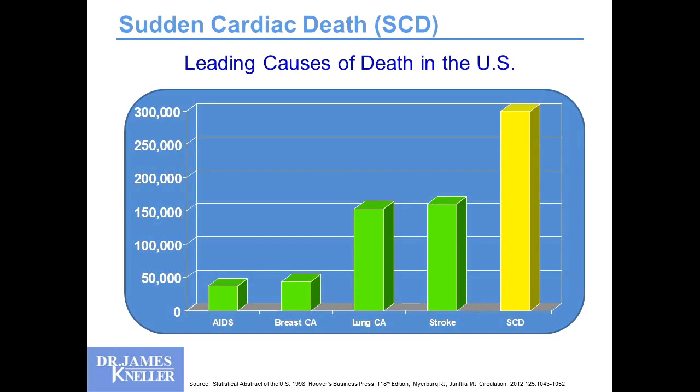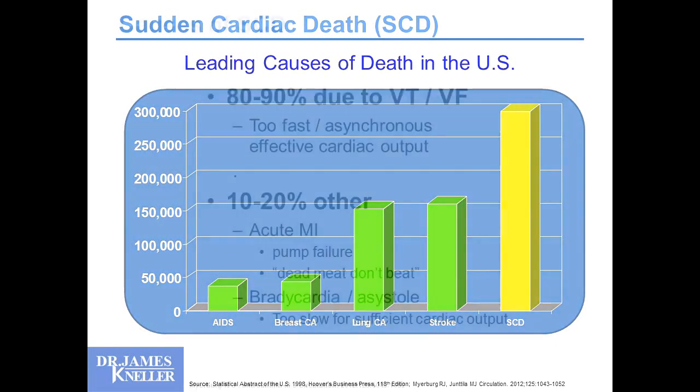Again, it's a leading cardiac cause of death in the United States, and this outshines things that typically scare us, like stroke or lung cancer, breast cancer, HIV, AIDS. Sudden cardiac death is much higher than any one of those, and most of them combined.